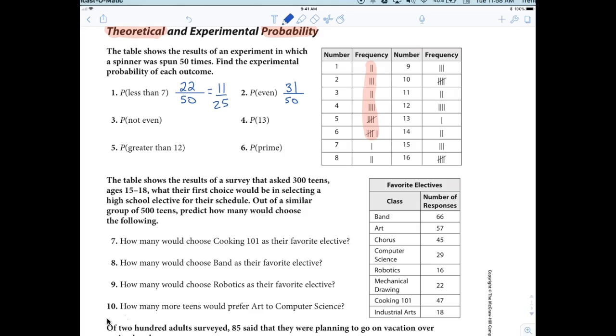Okay, so if 31 out of 50 are even, how many are not even? 19. Did everybody see how you should be doing that? Hopefully, you didn't count up the ones that were not even, right? So again, that should have been what? 19 out of 50. All right. Now for number 4, what's the probability of getting a 13? 1 out of 50. What's the probability of getting a number greater than 12? 11. Anybody else come up with 11? Everybody happy with 11? All right, 11 out of 50.